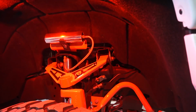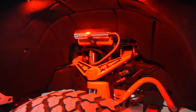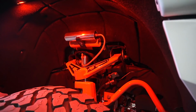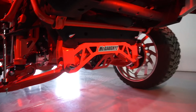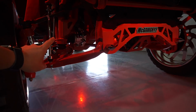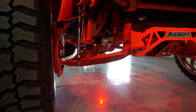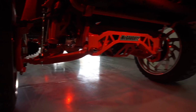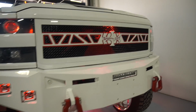Got the polished shocks. Got the red accent. Honestly, I can't even tell what color the control arms are. I'm thinking it's red, but it's got red light shining at it. Yeah, this thing is sweet. I don't know if you can see, but the CV axles are all polished up too. That little subtle detail makes it super clean. Love the Fusion bumper and the Royalty Core grill.